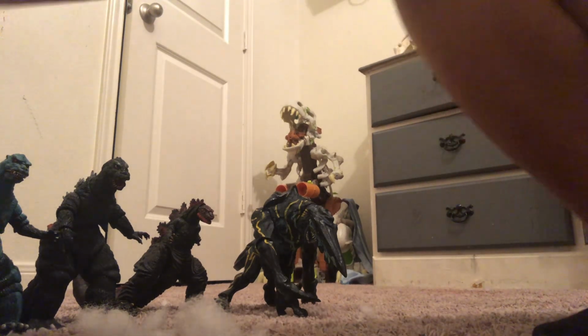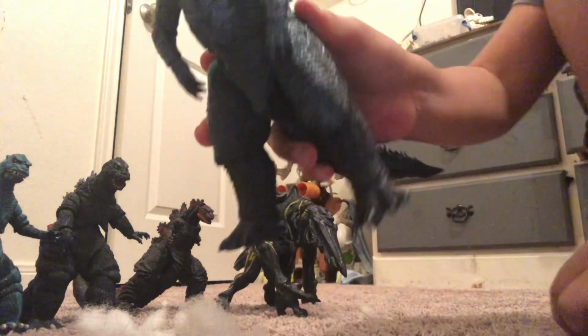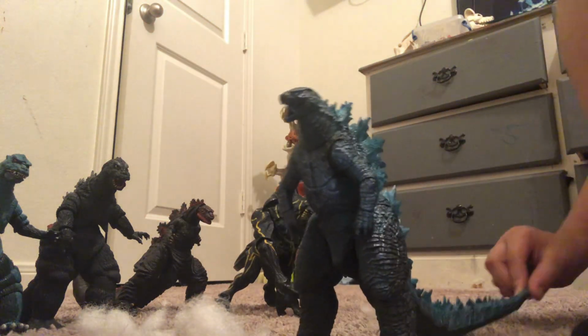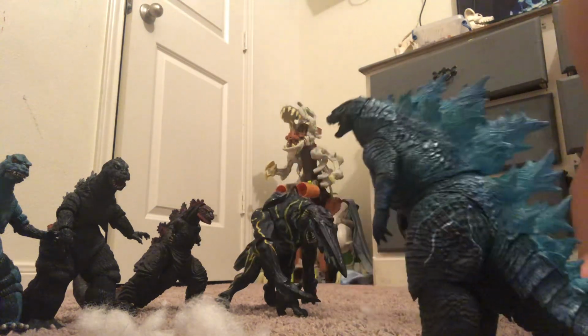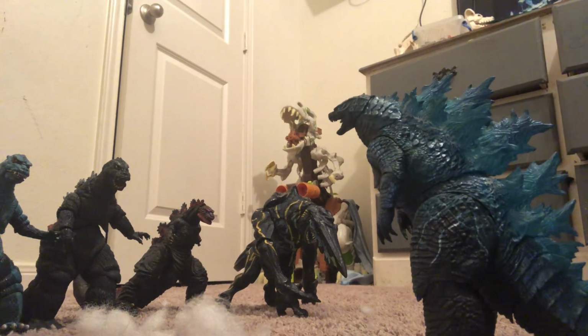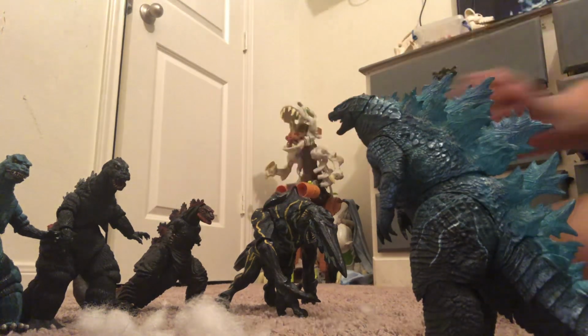Now we got the Atomic Breath version of it. Now this one, I don't know why, what's wrong with the leg? Is that supposed to happen? It looks like it's broken for some reason. But we're going to ignore that. I really like the paint job. It looks so cool, like he's about to charge his atomic breath. It has atomic breath pieces right over here, but we're not going to include atomic breath because poor Showa lost his.